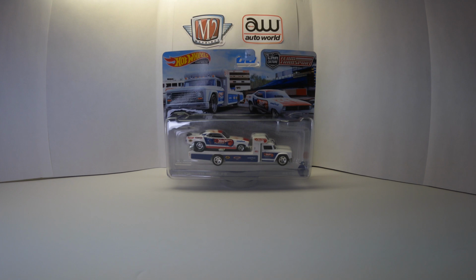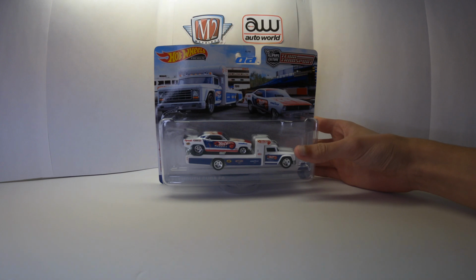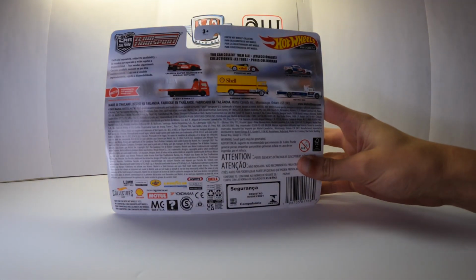So normally Walmarts, or at least my Walmarts, don't ever really have a lot of team transports, but I've been looking for one of these Funnycars because they have an insanely cool feature. So watch the entire video so that you can see this if you don't already know about it. But this is part of the set that came with the Skyline, the Porsche, and then obviously the Plymouth.